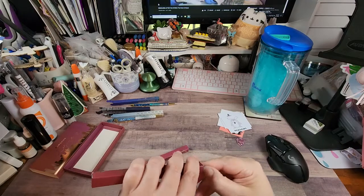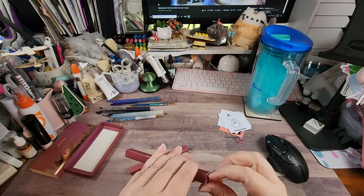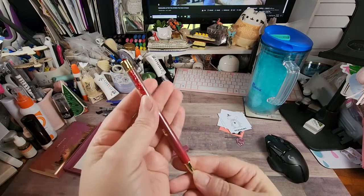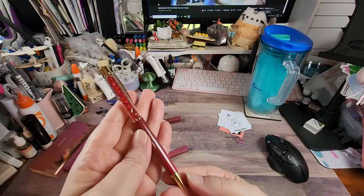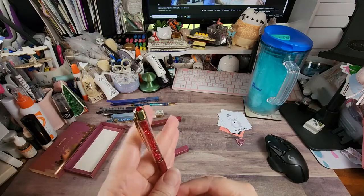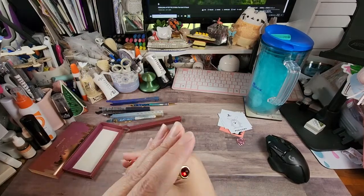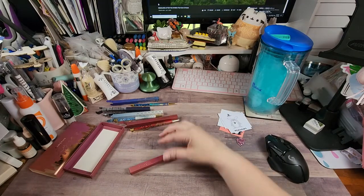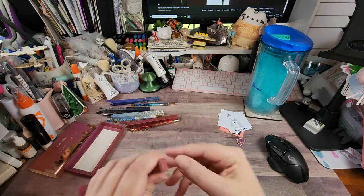So I'm assuming this is probably going to be reds. Oh yes it is. It's like a metallic red. And then we have the dragon on there. And then these beautiful red gems. And on top, there's that. And then we have Mumbai.